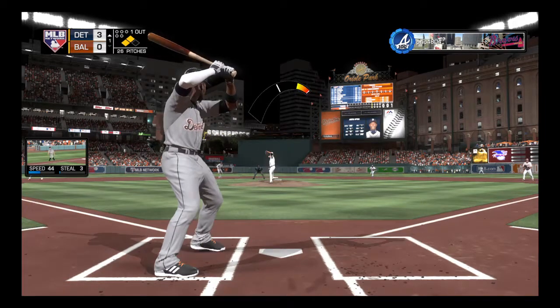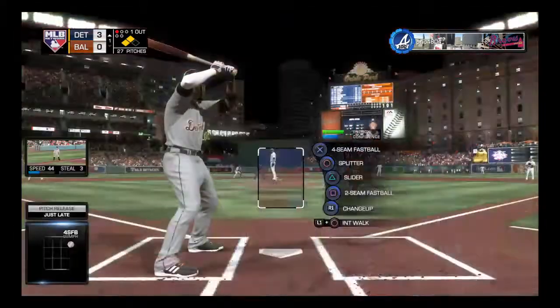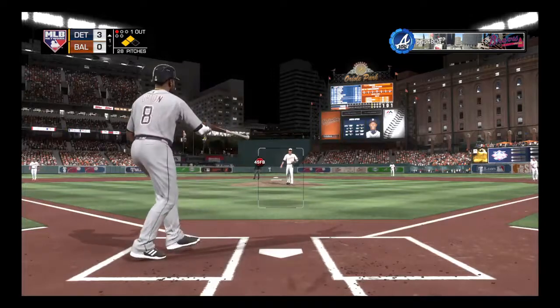First pitch on its way to Upton. First pitch fastball off the plate there, and it's ball 1. Now time is called here as we'll get a trip to the mound. 3 runs already home here. That one's going to find the seats.